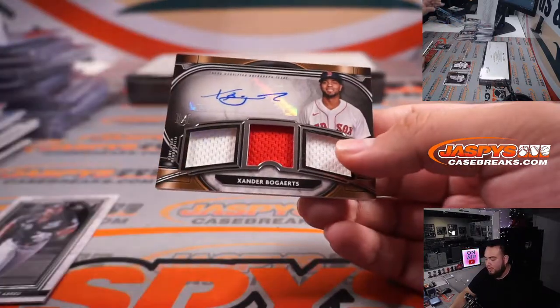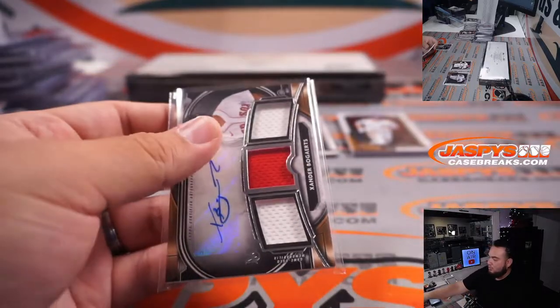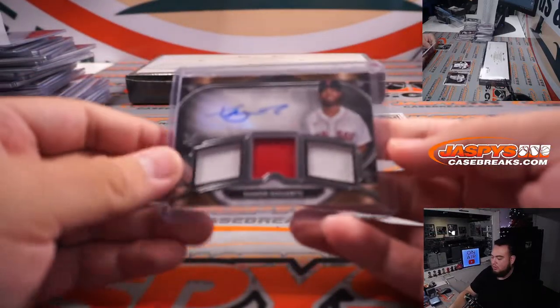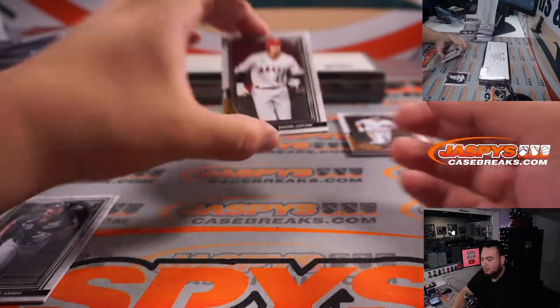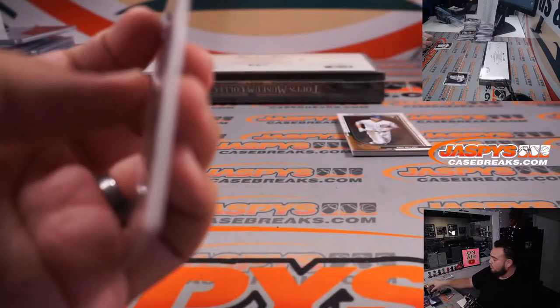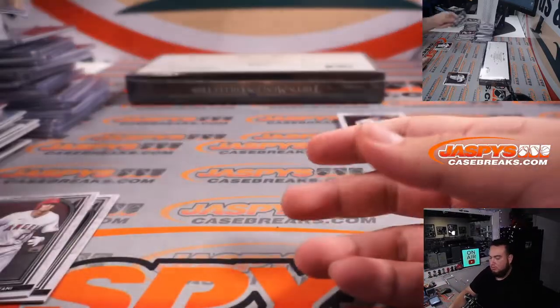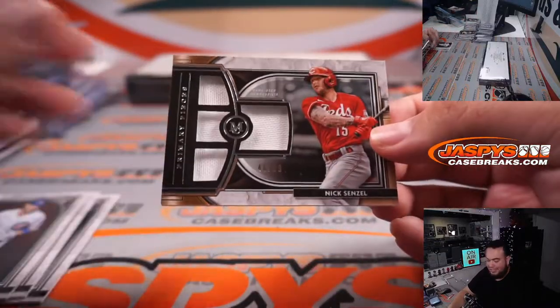And a triple relic and autograph, Xander Bogaerts. Red Sox, that's going to Jonathan Kent. Relic there of Gleyber Torres to 50. And a quad relic there of Nick Senzel.